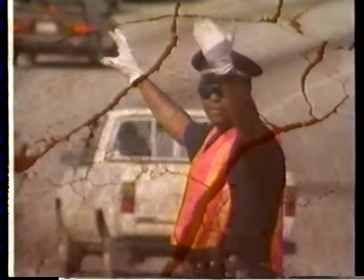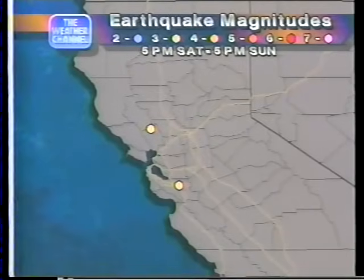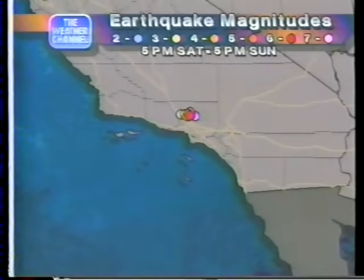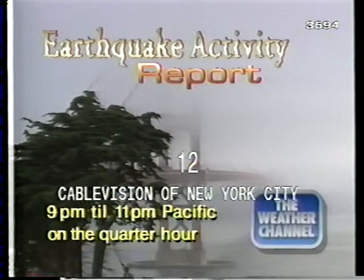It happens every day, hundreds of times, and you don't even know it. Earthquakes, right under your feet. It's a natural hazard that threatens millions of people. And every day, the Weather Channel brings you the Earthquake Activity Report. We'll advise of earthquake activity near the West Coast during the past 24 hours. Maps showing centers of activity are color-coded to official measurements. Watch the Earthquake Activity Report, only on the Weather Channel.